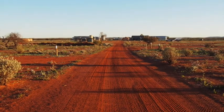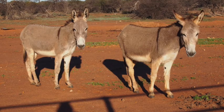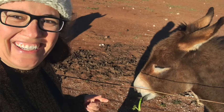That's the desert for you, I suppose. So I got up early and I wandered all around Mellenbye Station here. It's great. There's lots to see, and I found the donkeys. I'd seen them on the website before and met the donkeys. Actually, once you came along, we got to feed the donkeys.